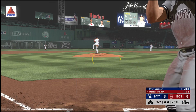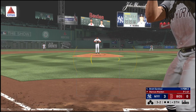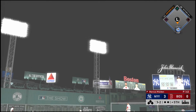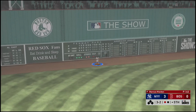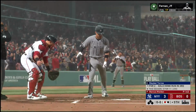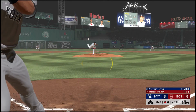Now the 3-2 pitch. Count remains full. Had to be sitting something hard right there because he gave up on that pitch, but it was right down the chute. He takes it to the opposite field, high and deep to left. A ball that's carrying. On the warning track, he makes the catch. So the base is empty here with one away, and that'll bring up Gleyber Torres.